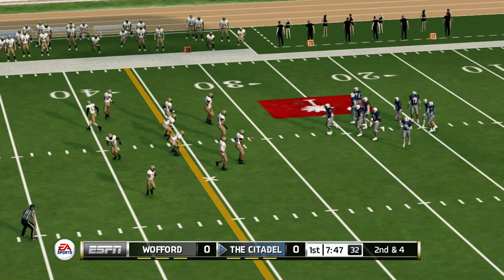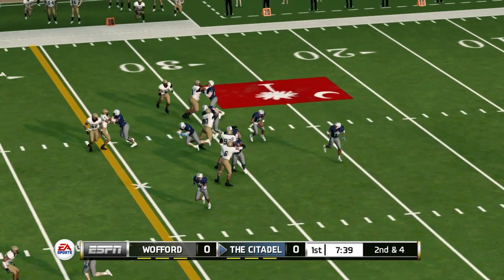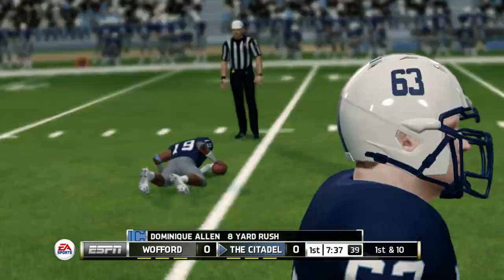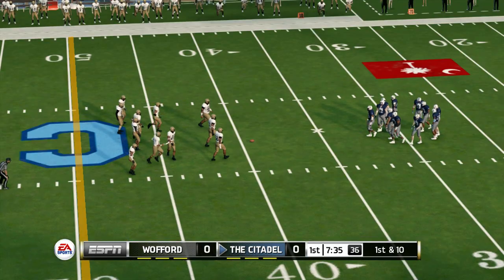From their own 31-yard line. Second down. Tackle made at about the 39-yard line. You talk about a dual-threat guy. This guy can hurt you in the air or on the ground.